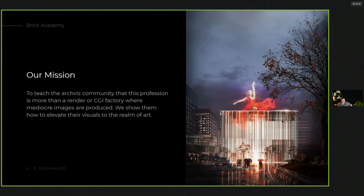But we also have two side stories or spin-offs. One of them is Pulse, which is a software development project in Brick. We have a C manager and a render manager. Tomorrow we'll hear about this a little bit from the Pulse guys. And the other mission or project is Brick Academy. We started this 4 or 5 years ago.